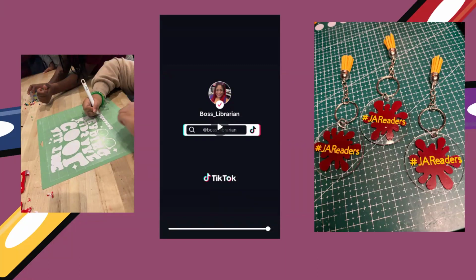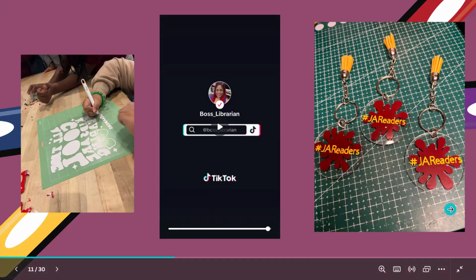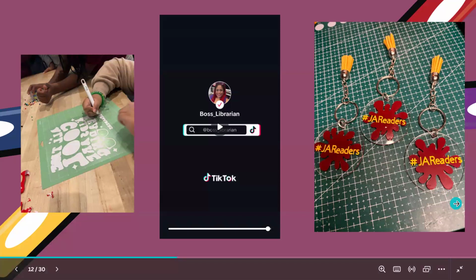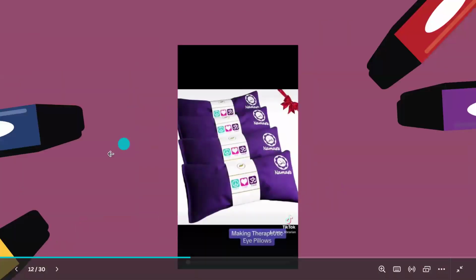Now, remember I said everything I do is not perfect and it is not successful. Here it was an epic fail. We thought we were doing the right thing by making these eye pillows, and it turned out to be a real big mess. And the library had a certain scent for 2 weeks. Watch.